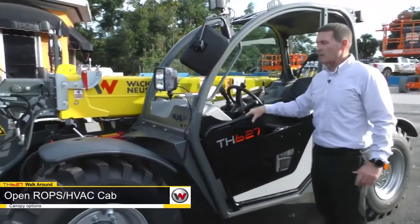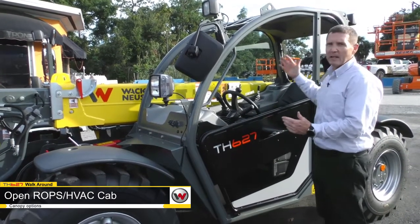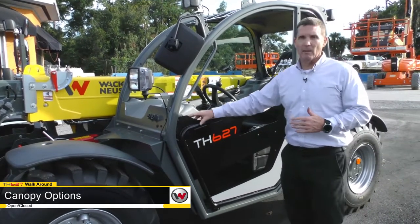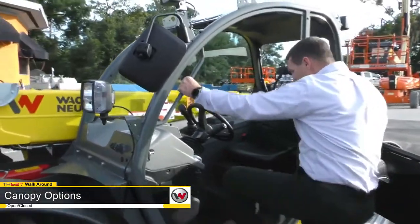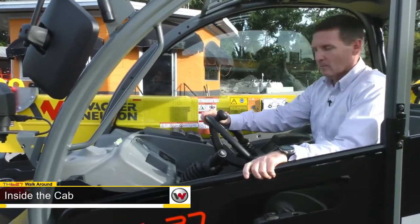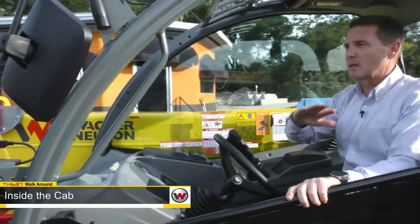Finally, we're here at the operator station. The TH627 comes in two options: the open canopy, as you see here, and also a fully pressurized enclosed cab that will have both heat and AC. Both options have the wide opening for ease of access and great comfort for the operator. Once inside, you'll see I have plenty of headroom. I also have really great 360 visibility.